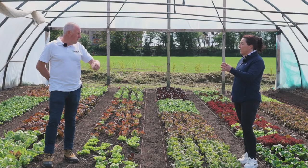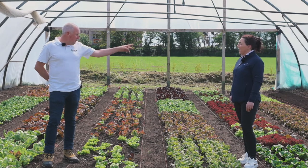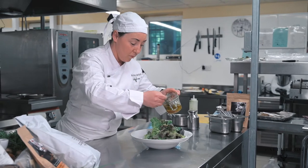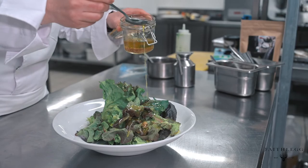So you can tell me the lot number my lettuce comes from. Exactly. I can tell you what bed it came out of, what section, as in between the two posts. So when you get a plate of salad in Faithlegg, you can tell me exactly the plot of land that it came from. You tell me the sell by date on the bag of that lettuce, I can tell you where it came from. That's excellent. I can tell you what seed was in it and compost the whole lot.